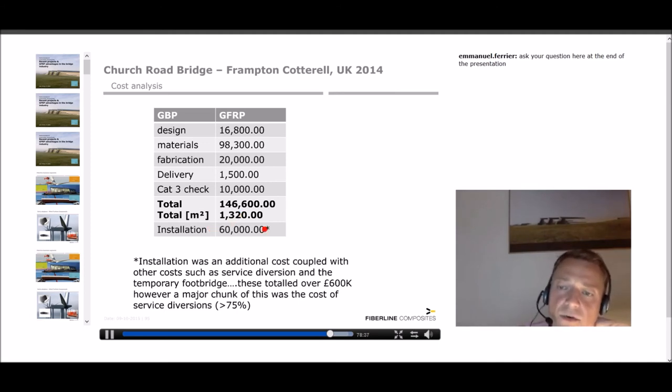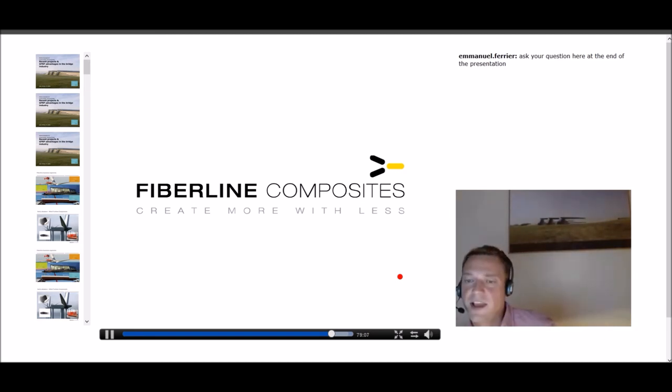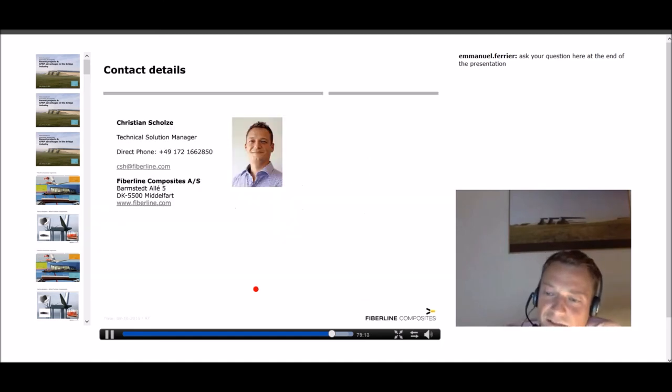So the whole cost, and that's nice, is 1,300 pounds per square meter, and the installation cost was actually 60,000 on top. But this was because of the service diversions. Yeah, it costs a lot. It's more than 75% of the 60,000. But it is design 15, materials 100, fabrication 20, delivery on site, and category 3 check, it's 10,000 euros. So this is a cost analysis of the Church Road Bridge, but I don't have the weight in my head anymore.